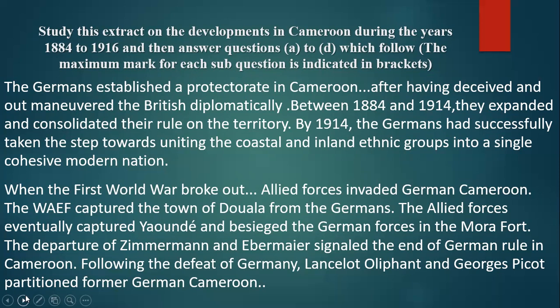Good. Before we continue, dear students, take note. They said the Germans established a protectorate in Cameroon. The question to ask yourself: in which year was the German Douala Treaty signed? The German Douala Treaty was a treaty that gave Germany the right to administer Cameroon, the right that Cameroon belongs to her. So this treaty was signed on July 12, 1884.